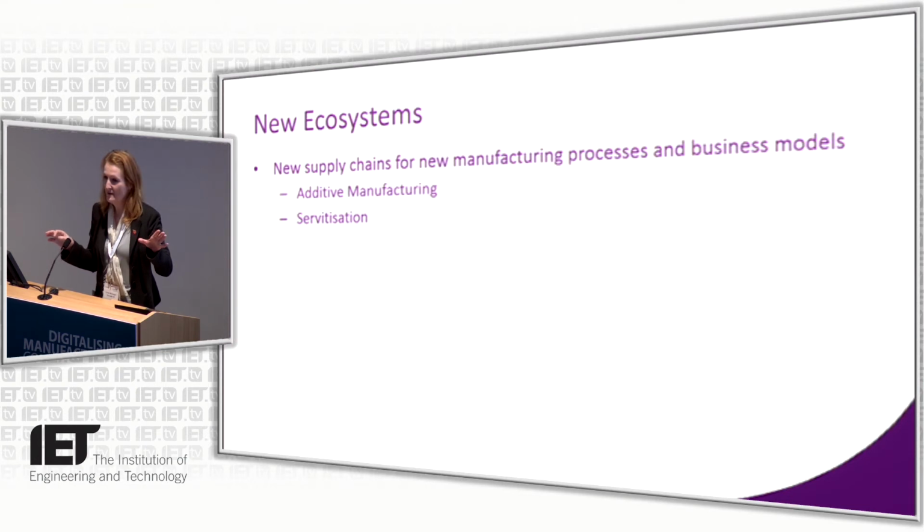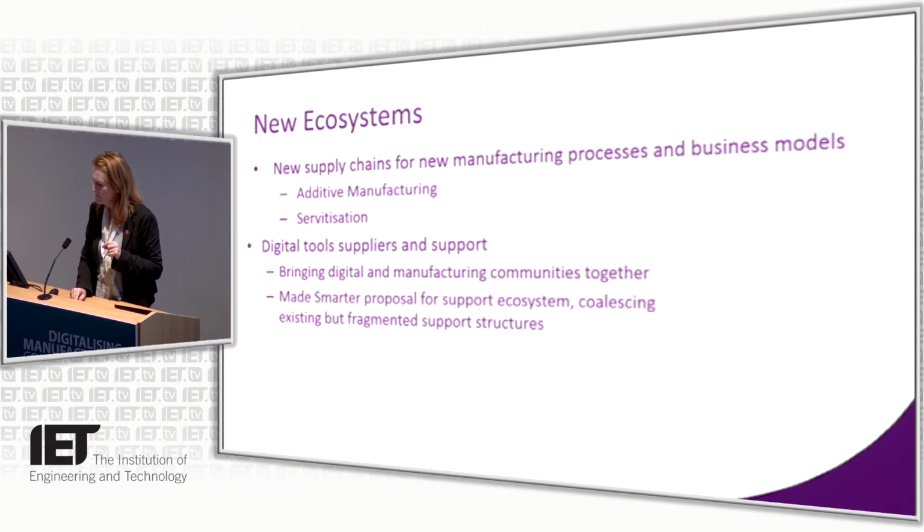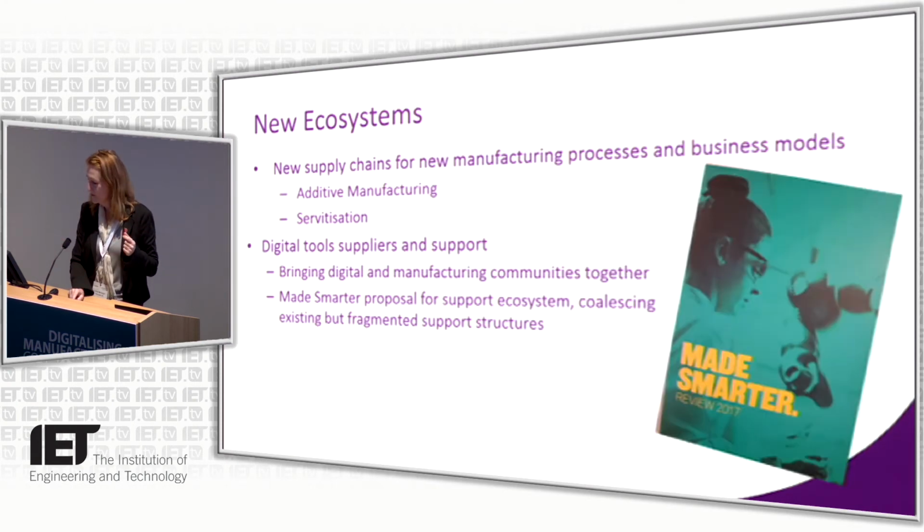So the servitization example, the preventive maintenance, it changes the whole supply chain. So there's a new supplier in there, and you need to figure out how it's actually going to work. So Jürgen Meyer was talking about the Industrial Digitalization Review and his recommendations. And one of the things is we really need to bring the digital community and the manufacturing community together. I've been working with the Digital Catapult to do that kind of thing, and the High Value Manufacturing Catapult has also been doing a lot of work in this. And of course, the Made Smarter proposal talks very much about building this ecosystem that all works together.